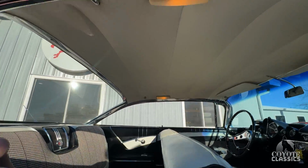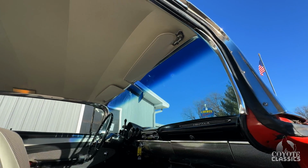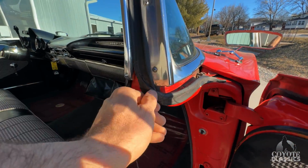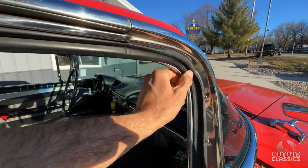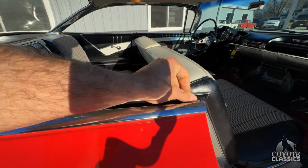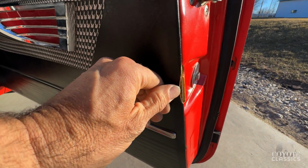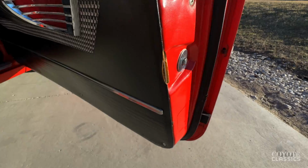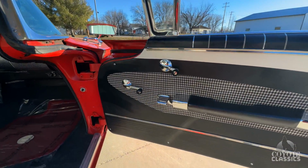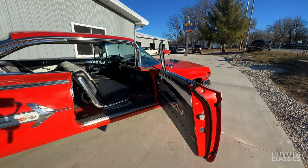Headliner's very nice. Both of the lights work up there. It's just a beautiful car. The rubbers are still original here, but they're still nice and pliable as well. So it's been very well taken care of. We do have a little tear in the very corner of that door panel. Other than that, door panel's in great shape. Again, to my knowledge, a non-restored car. Just a really nice survivor.